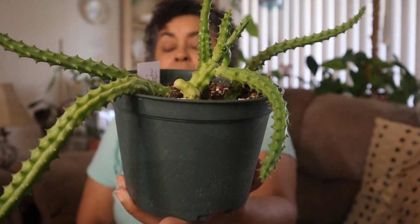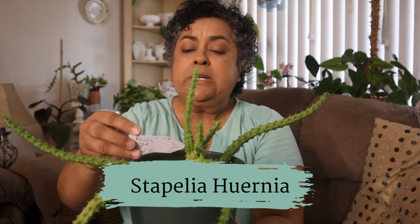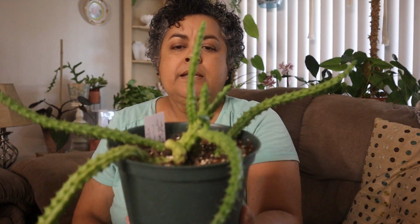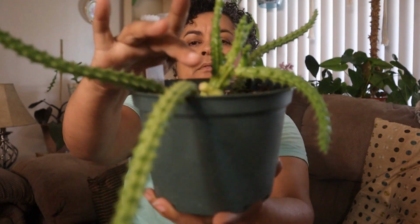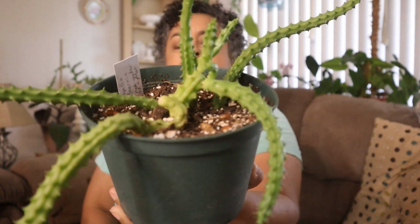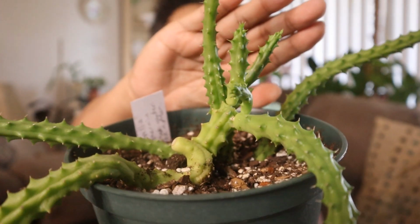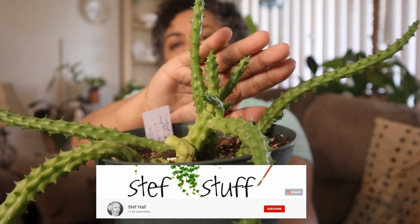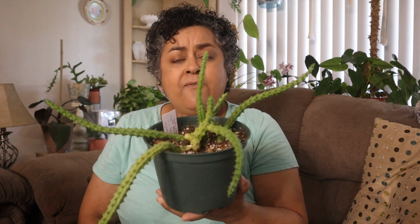This is, from what I have looked online and from what the individual that sent me the plant said, Stapelia Huernia. This was sent to me a little more than a year ago, maybe 18 months, as just a couple of cuttings. I think it was this one and this one right here were the original cuttings. And this past few months, it has given off so much growth. It's really incredible. Now, I've been watching Stef Hall's videos on Stapelias and such. She's got a great collection of them, and I mentioned to her that I have one and it just has not flowered for me.